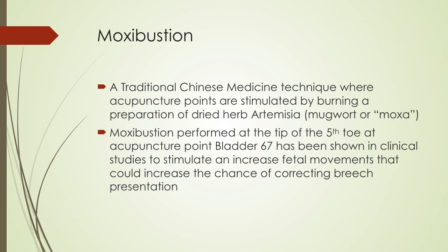Moxibustion is a traditional Chinese medicine technique where acupuncture points are stimulated by burning a preparation of dried herb, artemisia, also called mugwort or moxa. Moxibustion is performed at the tip of the fifth toe at the acupuncture point bladder 67, and it has been shown in clinical studies to stimulate an increase in fetal movements that could increase the chance of correcting breech presentation.